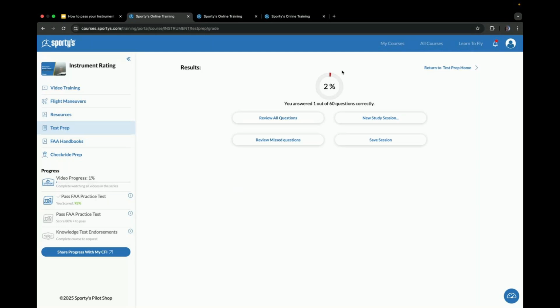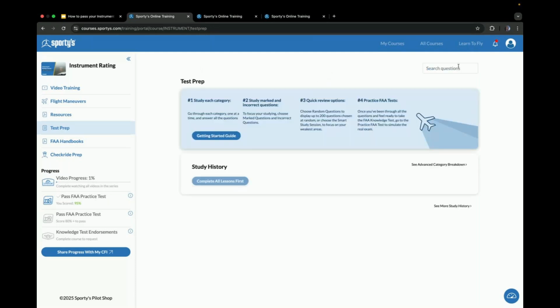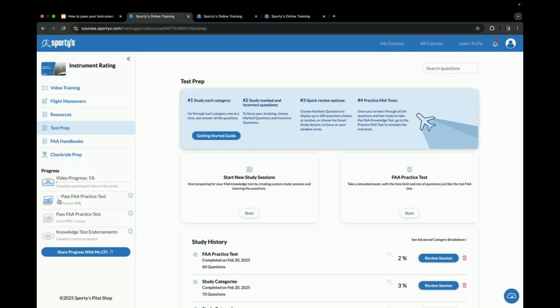You'll likely see that nice score of 90% or higher, and that will register in your history. Now, of course, this was a sample session, so 2%, not very common, but that was the outcome there. If you look at the left-hand side, in the progress section, you'll see all your video progress from 0 to 100%. It'll also save your top two test prep scores that are over the 80% course threshold.